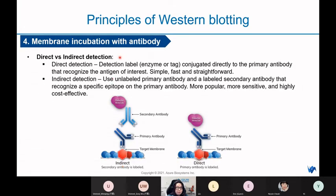Next is membrane incubation with antibodies. So in terms of primary antibodies, we have two types of detection. First is direct detection. Here, this is direct detection. And you have indirect detection.